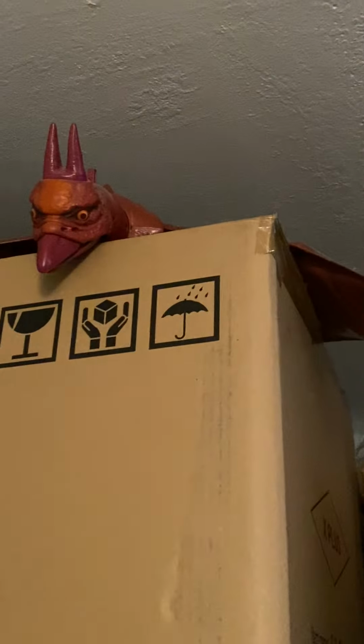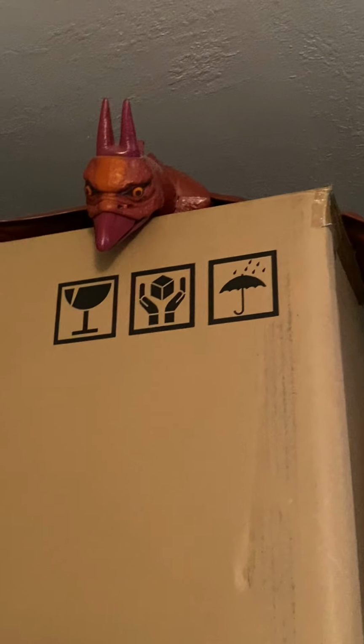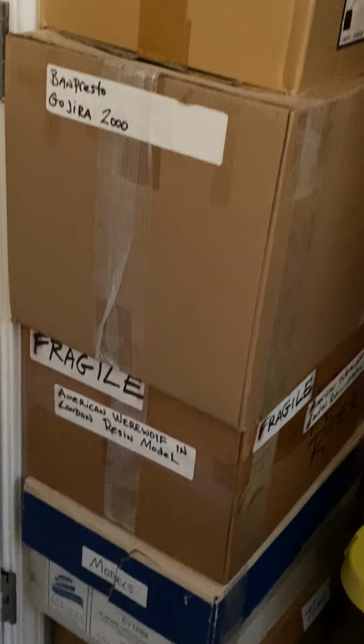And there's a box in the back over there which has my Shogun Warrior Godzilla and my Shogun Warriors Great Mazinger. And I'll have to get those out and do a video. I think everybody would probably like to see those. But yeah, all kinds of goodies.